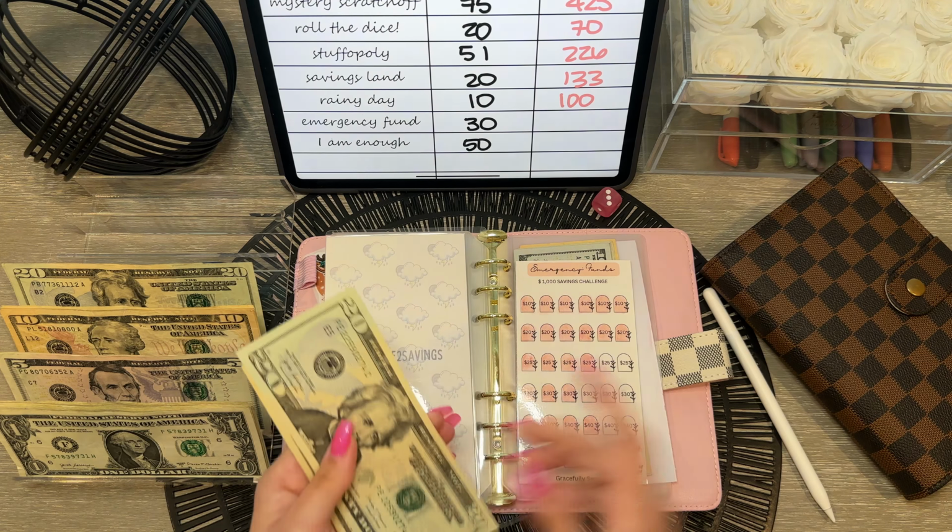Alrighty, and lastly, we are jumping into the I'm Enough Savings Challenge from Breathe and Budget. In here, we'll be giving this one $150. So 20, 40, 50. Let's go ahead and color off one of these diamonds, and let's add these $50 to the pile here. So in total, we have saved so far 500, 550, 570, 590, 610, 630, 640, 650. So $650 so far for the I'm Enough Savings Challenge.